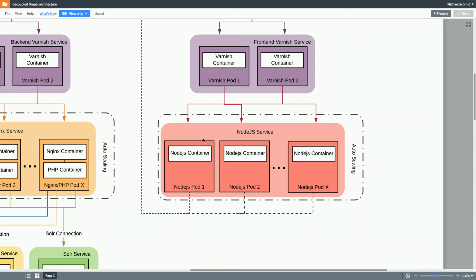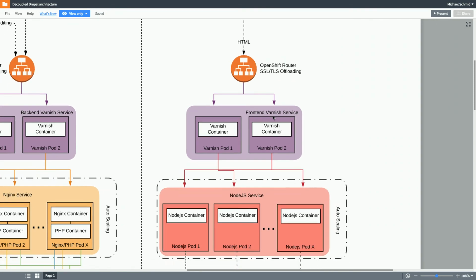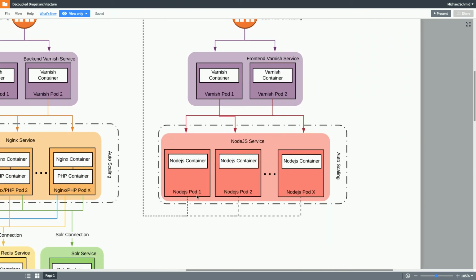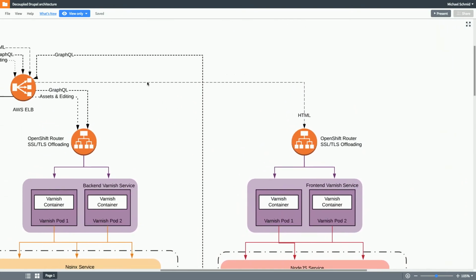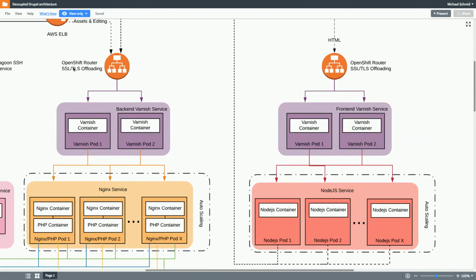We have multiple pods, they run Node.js containers, they're auto-scaled, same system again. We have some Varnish in front of them. And what they do is, if they need to talk to the API again, they make a GraphQL request that goes into the ELB again, and goes into the Drupal. That's it. But they have full access to the database.